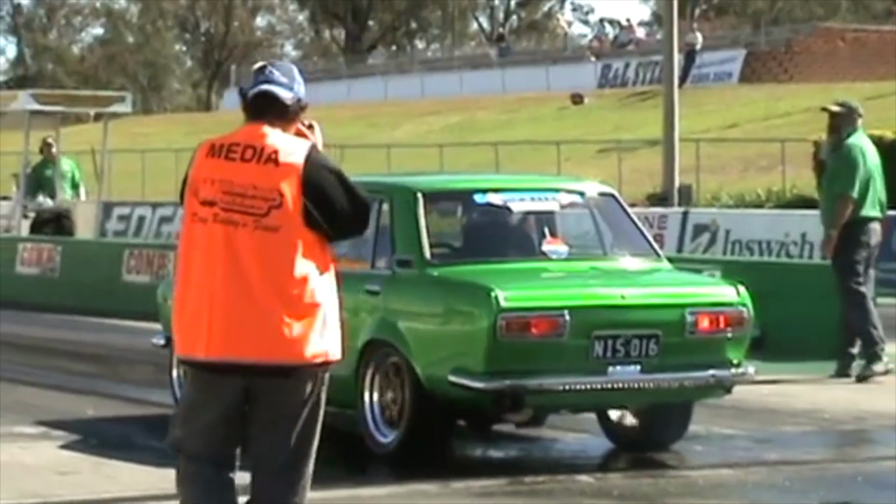Basically built that up in my parents' shed, yeah, put the SR and everything in that. And yeah, I remember trying to get it started, the SR, after sitting for a while, it didn't want to, so we actually tow started it down the road and she fired up eventually.